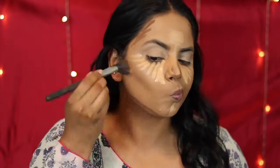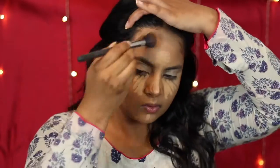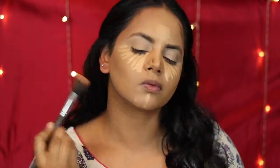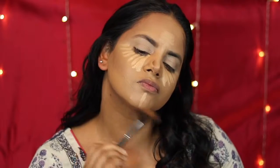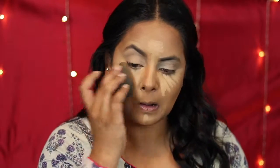And again, when I'm blending out contour, I like to brush it upwards and inwards to my hairline. I don't really like to do circular motions all around my face, just because I want it to be more concentrated and in a definition of my face. Once I blended that out, now I'm going to go in and blend out that concealer.